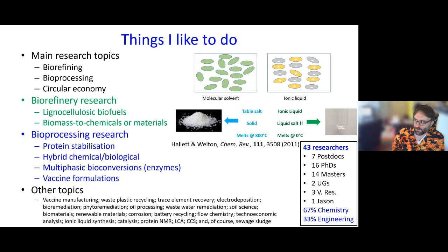Almost everything that I'm working on right now grew out of our research in biorefinery development. And I'll talk about that. It'll be the thread that ties everything together. And that was what led to the foundation of Lixea.